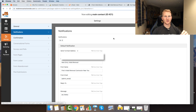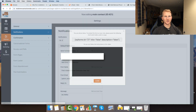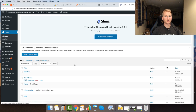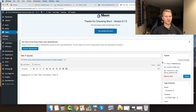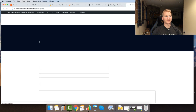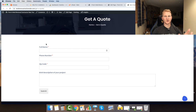So we're going to click save and we're going to click embed and we are going to grab that shortcode, come back over here to our Get a Quote page. Just going to paste that shortcode in there, click update, open up that new page, and we'll see this embed right here. So you can add a little text above. I'm just going to leave this for this video because I know it's going on very long. I'm going to leave that as it is.